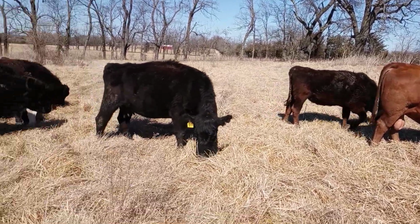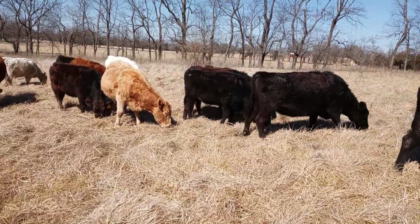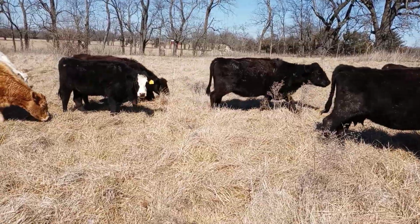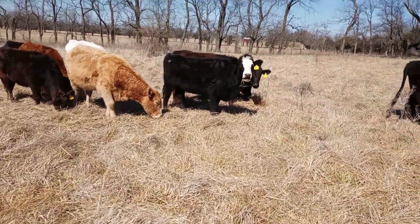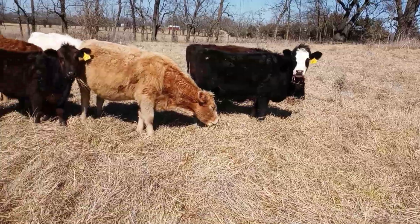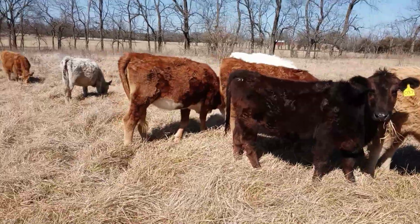There's a heifer that didn't breed. She'll be in a fall herd. There's 26 heifers out here. Yeah, 26. 12 of them bred for spring. 14 of them didn't breed, so the bull's still in with them. They'll be fall calvers.